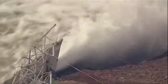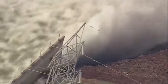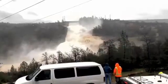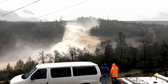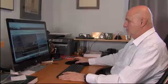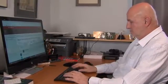If the auxiliary spillway fails, I think they will be facing pretty significant disasters. No one knows the answer to that particular question because the auxiliary spillway was never used. My name is Slobodan Simonovic. I am professor at the Department of Civil and Environmental Engineering at the University of Western Ontario.